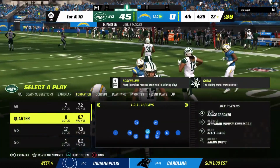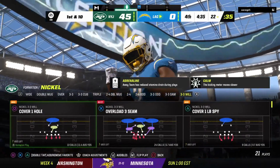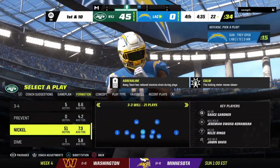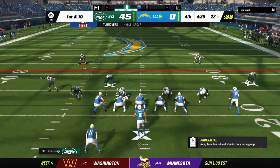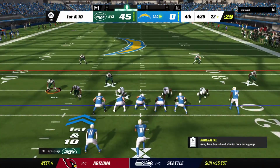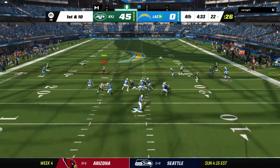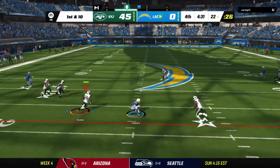Derwin James with a pick. And the Chargers are going to take over here at their own 22-yard line. Well, they're not making it easy on themselves here down the stretch. 2 picks now in the fourth quarter, trying to hang on to that lead. Talk about keeping someone in the game. Instead of being able to shut the door, it's still cracked open because they can come back on you now.